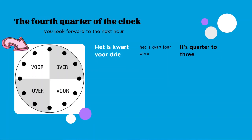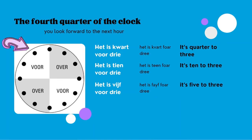Then we go to the fourth quarter of the clock, and the fourth quarter is quite logical again, because we're going to look forward to the next hour. So imagine it's 2:45. In Dutch we say then, het is... 3:15. So that's very similar to English, right? Then when it's 10 to 3, we say het is 3:10. Exactly, good. And then it's 5 to 3. Then we can say het is 5:05. And of course when it's 3 o'clock we say het is 3 uur. So that is how that part works. We say the minutes for the next hour.